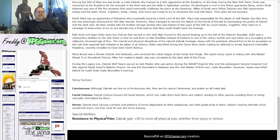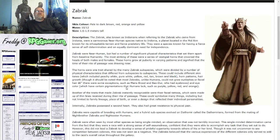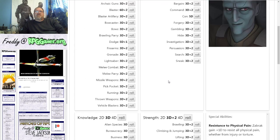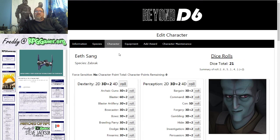Oh, that doesn't look quite right. The resistance to physical pain looks untidy. There we go, just when I'm saying everything's tidier. I'll have a look in the database and fix that in 5 minutes. Anyway, that's the update for this week.